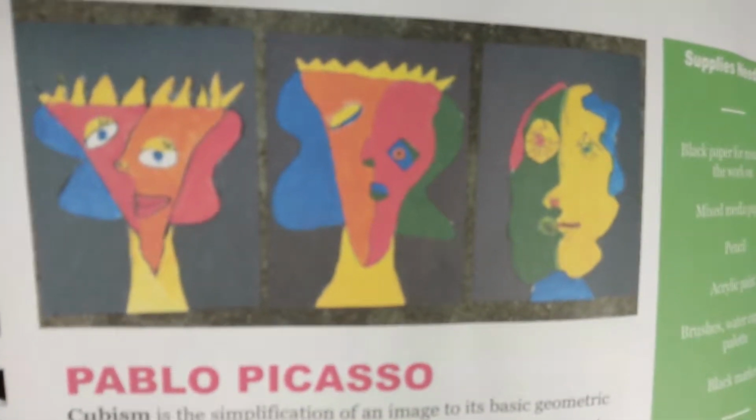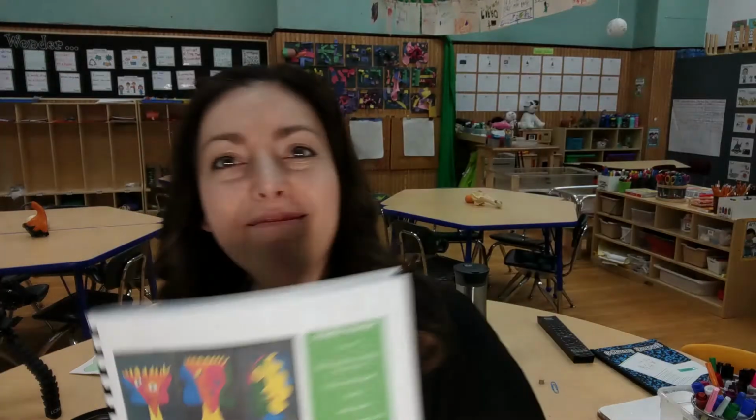Looks like this. So on this week's art lesson, we learned all about Cubism, and we talked about Pablo Picasso and what his pictures look like and the basic simple shapes. And then we got to make our own art, our own Cubism art.